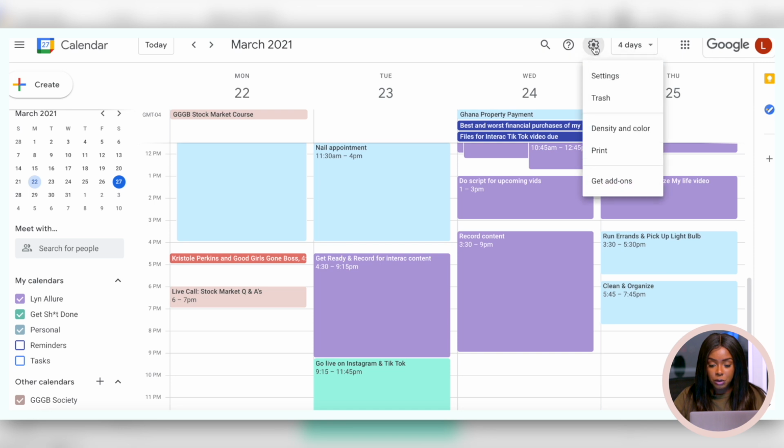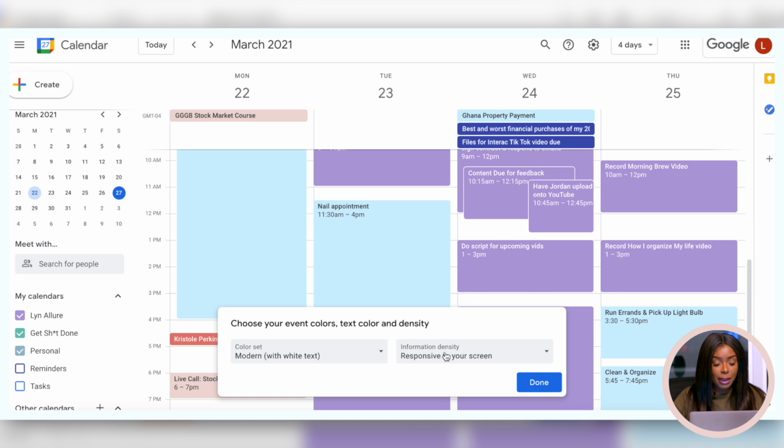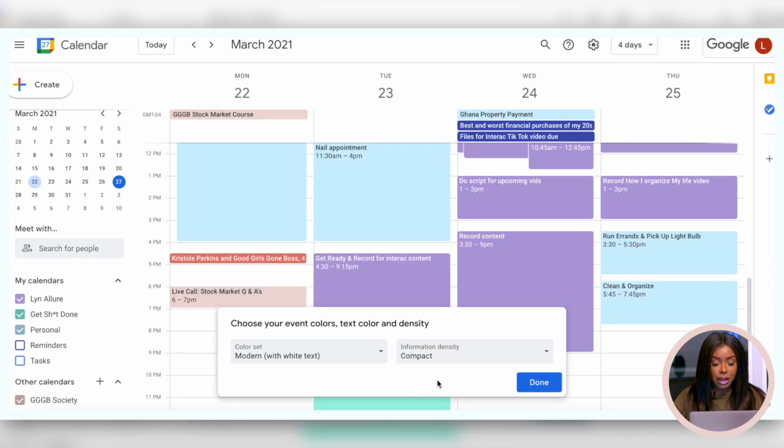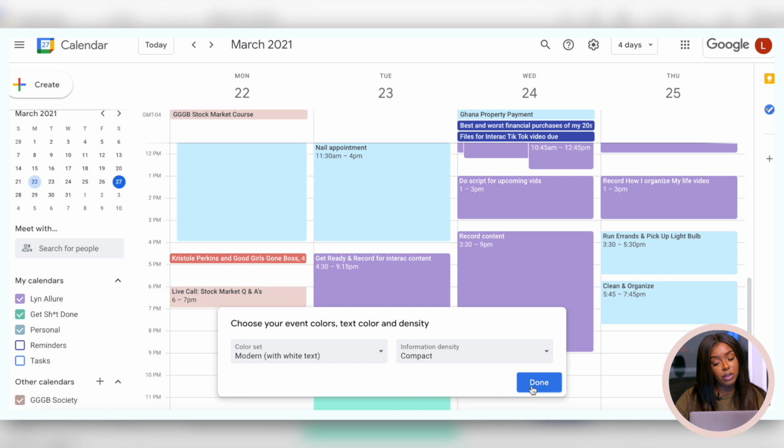You're also able to go to settings, density and color, and then change how compact your calendar is. So I like to look at it very compact. And then you can change the text as well to have it all black or have it modern, which I prefer, the modern view. And then the only text that's black is if the color is too light.